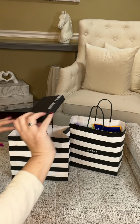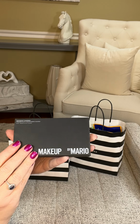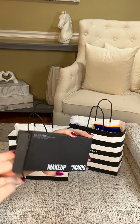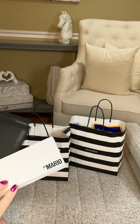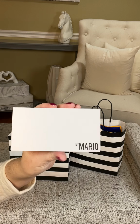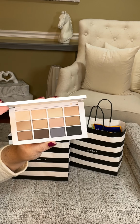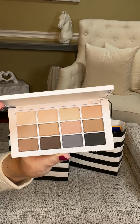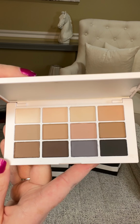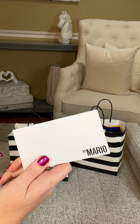I have this Makeup by Mario. I wasn't gonna get it, and then I was watching Tati yesterday, and she said this was the best matte palette, and I thought, you know what, I'm gonna get it. It is smaller than I thought it was gonna be. Anyone else feel that way? But oh my goodness, these colors, they're beautiful. I know I'm gonna get a lot of use out of them. I cannot wait to try these out. Beautiful. Glad I got it on the sale.